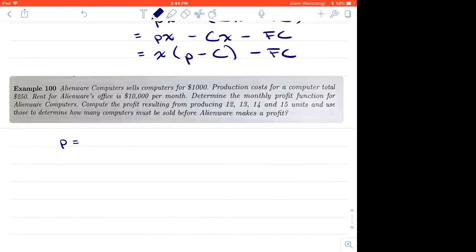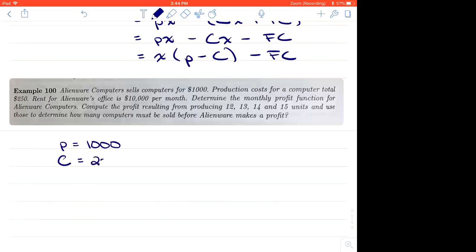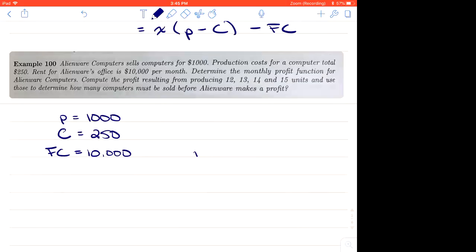So P, the price per computer that they're selling them at, is 1,000. Production costs for a computer total $250. So the cost to produce each computer is capital C now, right? Which is $250. And we're told that the fixed costs, the only ones we're given, is the rent, which is $10,000 per month. So we have to find the profit function. So find profit of X.